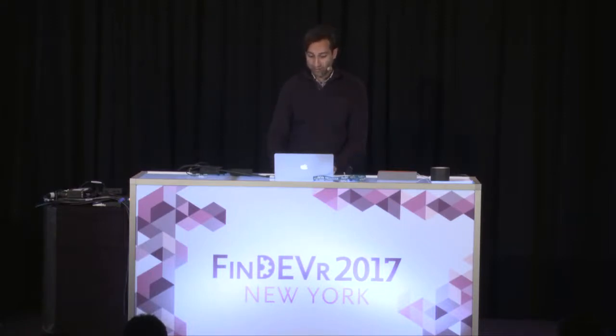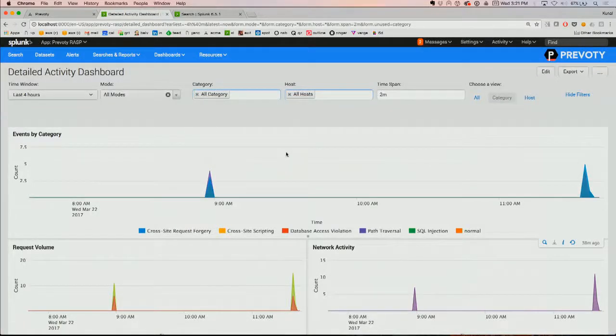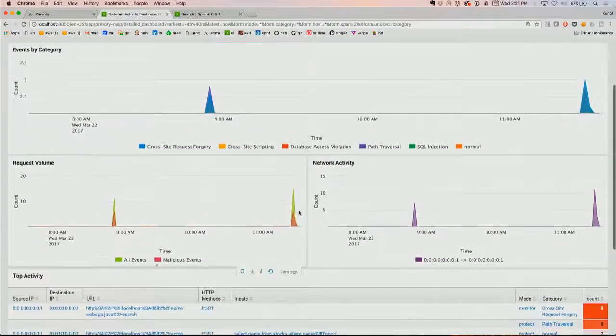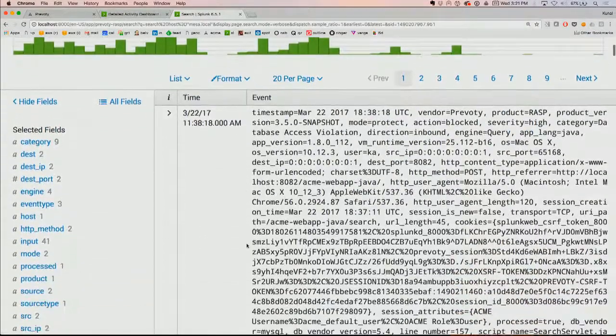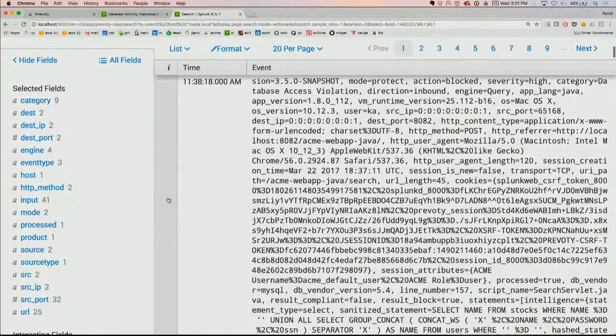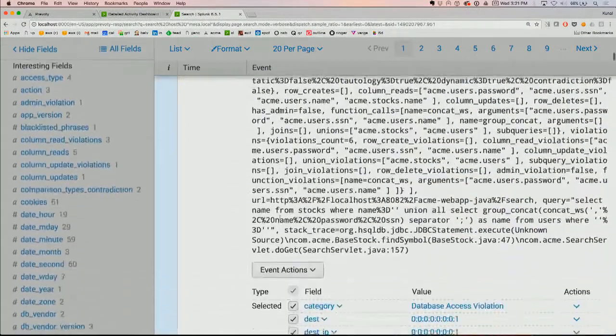So I'm just going to quickly jump over to Splunk just to give you an example of what our dashboard looks like, how you can jump in. You could look at and visualize any of these payloads. But if I wanted to just jump in here specifically to a single payload that's around a database access violation, I'm going to open this up.